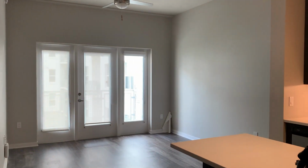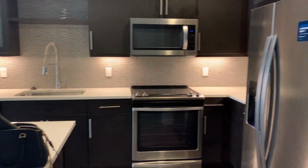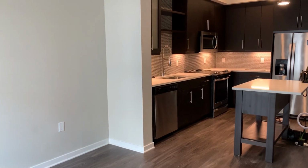But this is my living room. This was my kitchen. This is a 1-bedroom, okay. So this is my living room, pretty nice. Okay. Then I had my TV up on this wall, and this is my patio.